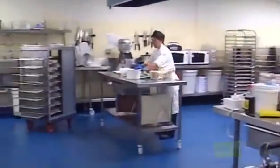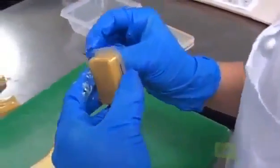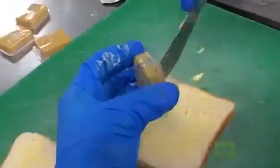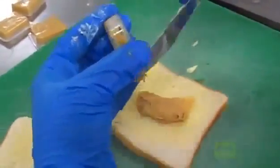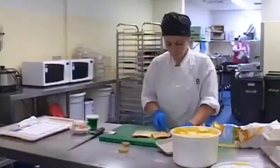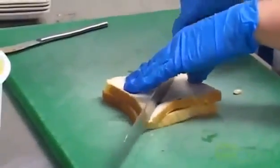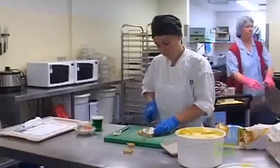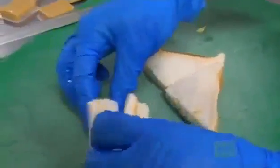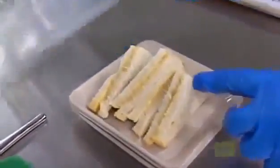A kitchen. A very big kitchen in a hospital. Making a sandwich. Spread, spread, spread. Cutting the sandwich into quarters. And standing them all in a row, ready to put onto a tray.